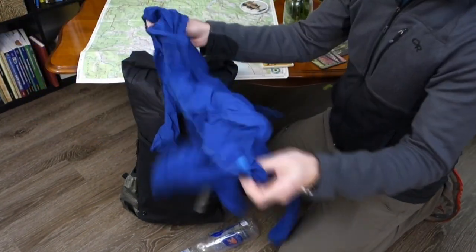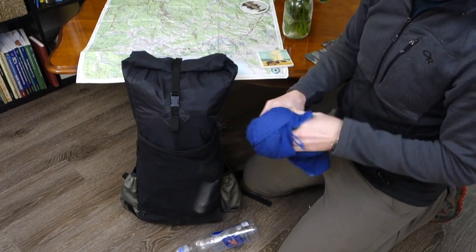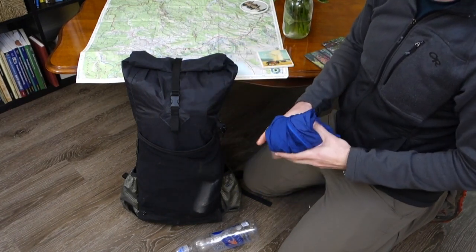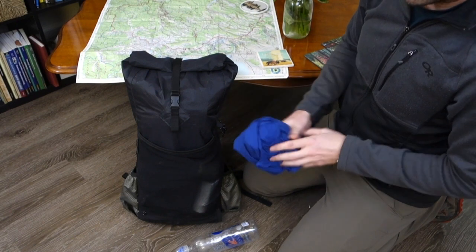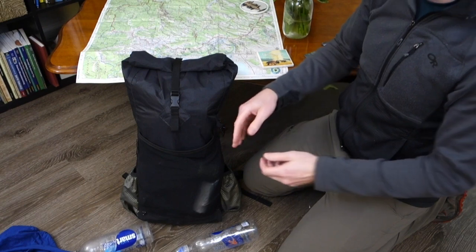Back to the layers. I like to keep my wind jacket on the outside so I can just throw it on real quick when I get to the top of a tall pass without having to open up my pack. It helps me stay warm because you would rather stay warm than try to get warm later.